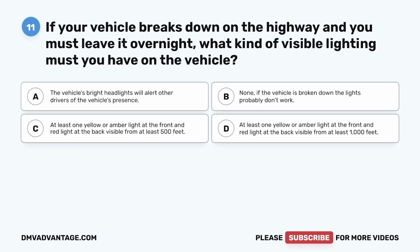Question 11. If your vehicle breaks down on the highway and you must leave it overnight, what kind of visible lighting must you have on the vehicle? A. The vehicle's bright headlights will alert other drivers of the vehicle's presence. B. None. If the vehicle is broken down, the lights probably don't work. C. At least one yellow or amber light at the front and red light at the back visible from at least 500 feet. D. At least one yellow or amber light at the front and red light at the back visible from at least 1,000 feet.